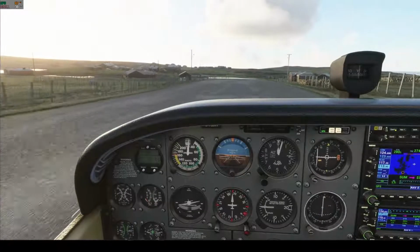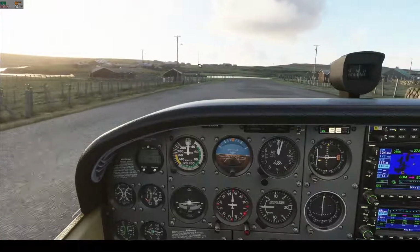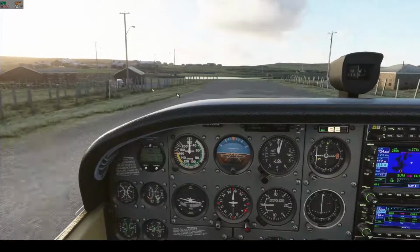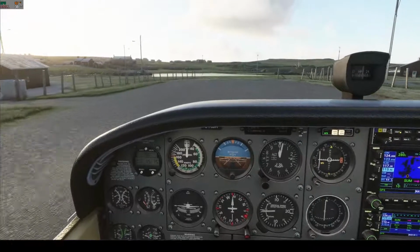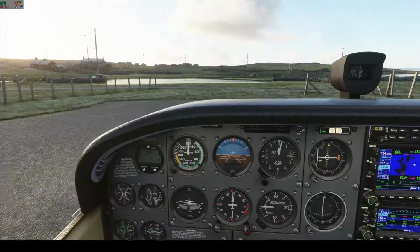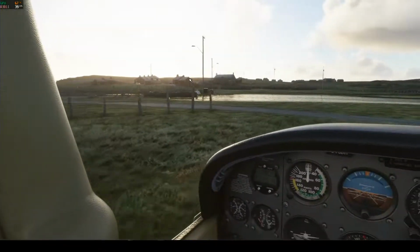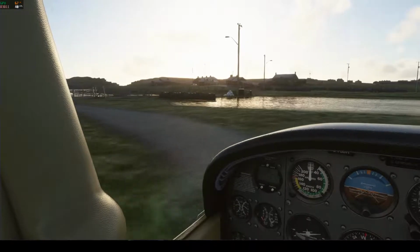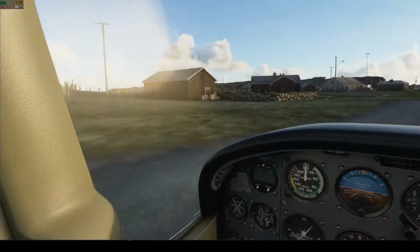Where are we? Got a nice little brick walls or dry stone walls. So where do we go here then? Didn't know where to park. We go on the grass, I suppose. Park on the grass. Make sure there's no cars coming. And we'll come around here and park by the harbour. There we go. Let's park in here.